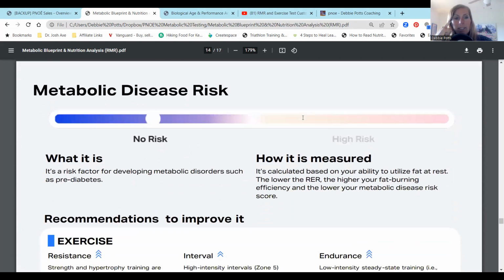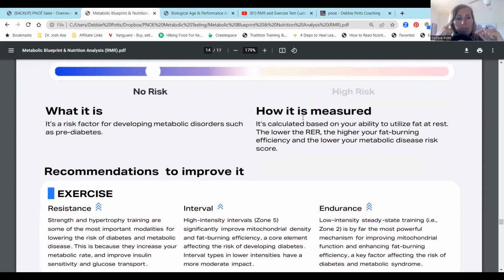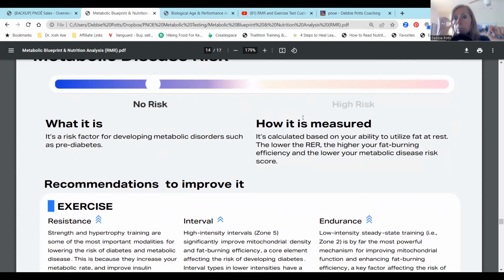And then last little bit, metabolic disease risk. Do you have a risk for developing metabolic disorders such as pre-diabetes? Again, I'll be doing all the lab work with people. So ideally, I'll do my next level coaching that you're going to do, the blood chemistry panel. You can do it on Ulta Labs for super cheap compared to other programs.